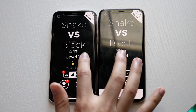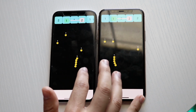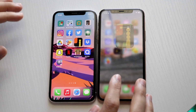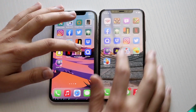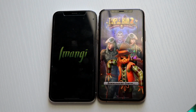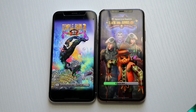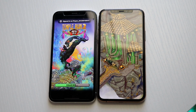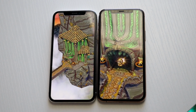And the 11 Pro was faster, followed by the 10. Gameplay wise, I don't think it's going to be that big of a difference, but the iPhone 10 was actually kind of glitching up a little bit there. Hopping out of this one, we can try example run 2, 3, 2, 1. And it does look like the iPhone 11 Pro is the faster one here, followed by the iPhone 10.